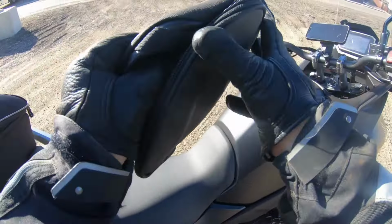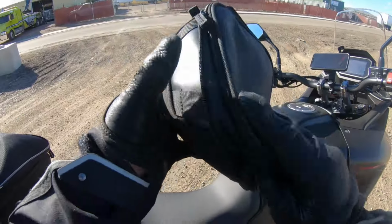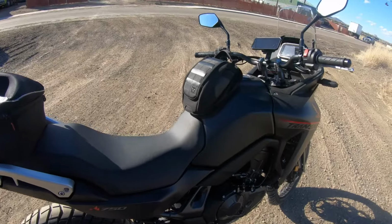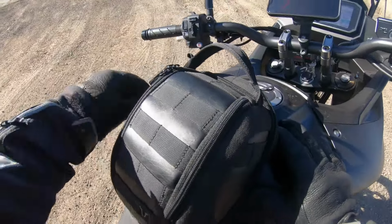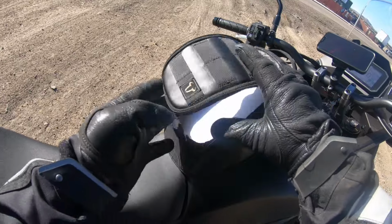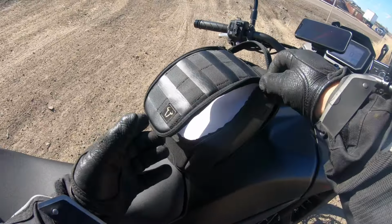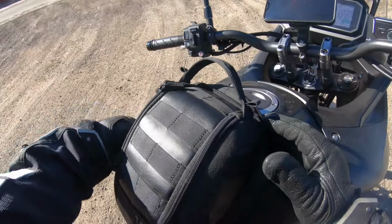So if you want more room, you can have it like so, and you can have a little bit more room, and it sticks to the tank like so, and you can carry some extra goodies in there. So this is the way you get into the bag, up here on the front. And I'm just carrying some things I'm going to be going to the DMV with her tomorrow to get it plated and registered in the state where I live, which is Nevada.